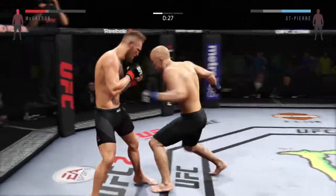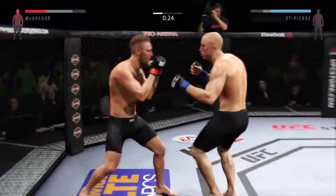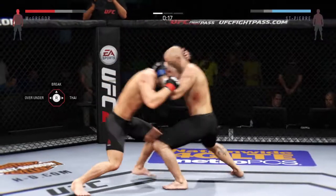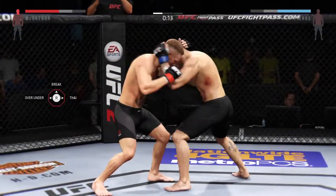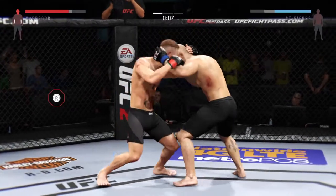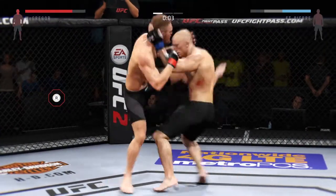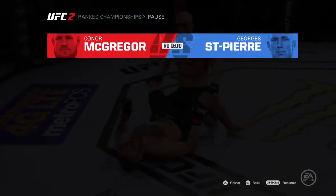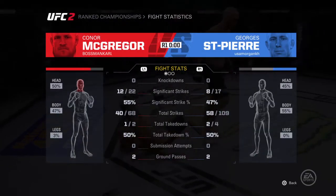Oh! Oh! Right on his head! He's hurt here. 20 seconds. Powerful right hand. Oh, he's landing at will. And the round comes to a close, and what a statement he made with that takedown.